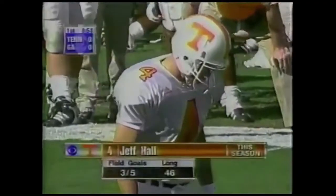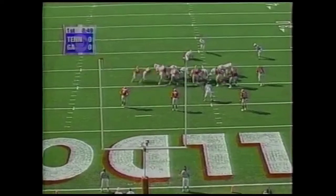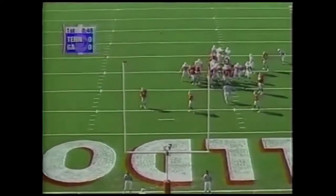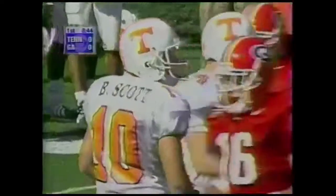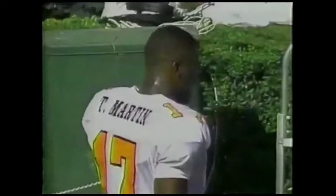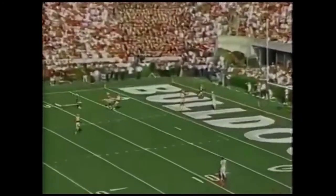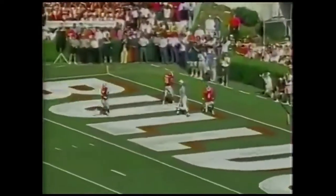There is no score in this game. Tennessee and Georgia at Sanford Stadium. As Jeff Hall will attempt this, it will be a 27 yards. The kick by Hall is in the air. The kick by Jeff Hall is good. Jeff Hall will drive this one again 8 yards deep into the end zone.